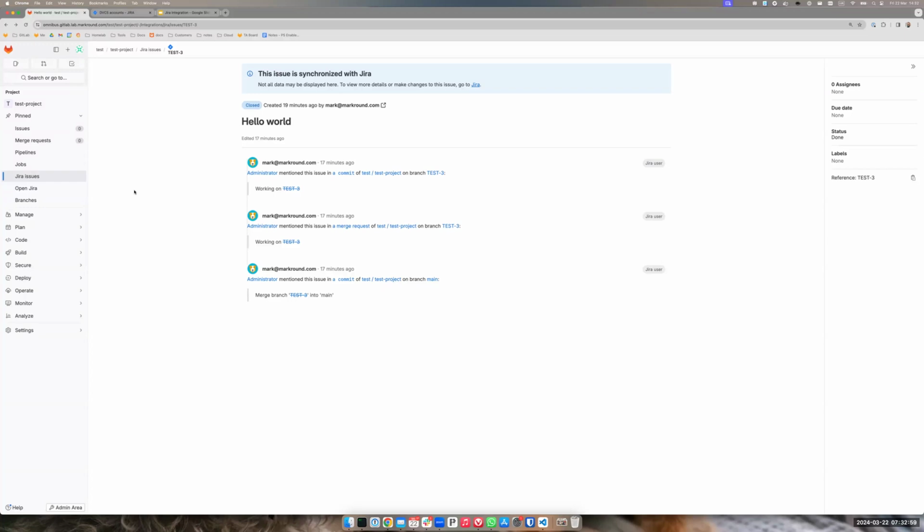I mean, this is a real important integration because, as you said, there are some companies that will not just drop Jira and move over to GitLab. That's just the reality in the market.